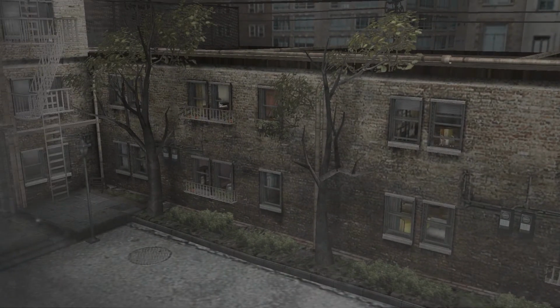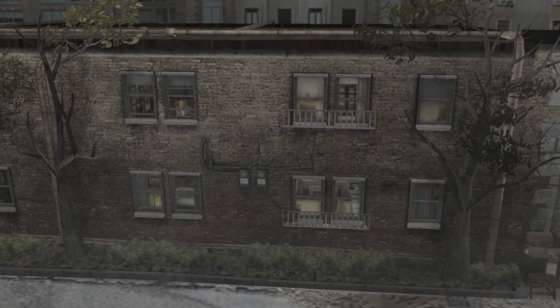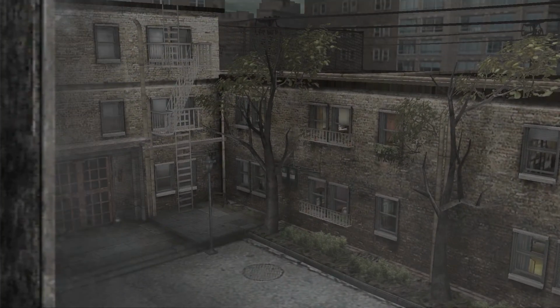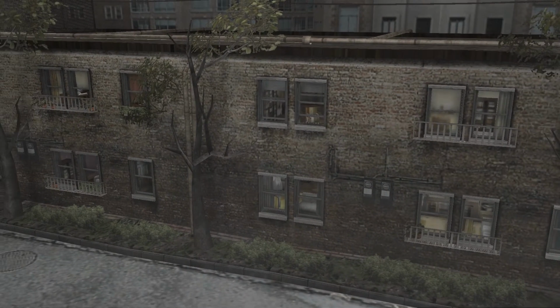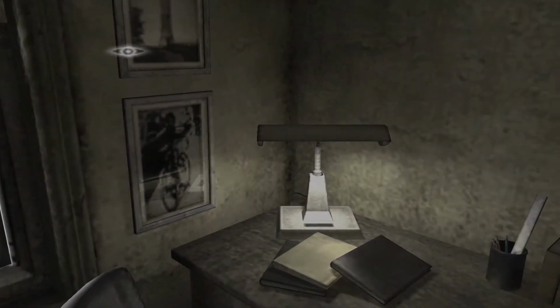Not sure any building planner would put those trees there. Might just be me being awkward. I love the view, though. Yeah, lovely. It's very cool. I guess I'm going to see someone jiving down there. But enough of this window view, nice though it is.